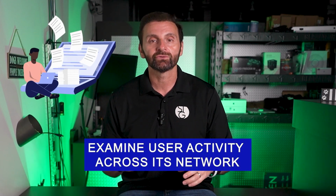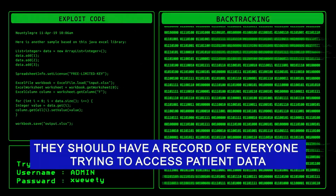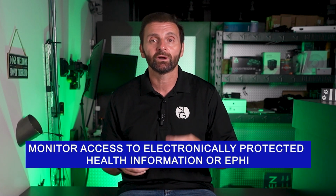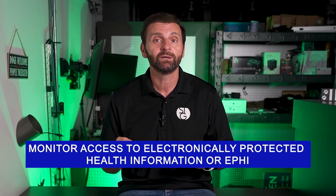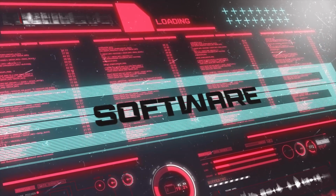In order to maintain HIPAA compliance, we suggest organizations record and examine user activity across its network. They should have a record of everyone trying to access patient data. Right? Logging is obviously something you want to turn on under the umbrella of activity and auditing so that you can enable that business to monitor access to electronically protected health information, or EPHI, and detect any suspicious behavior. Using software that records and examines user activity is a way to make a user accountable to any malicious activity and helps a business with their cybersecurity defenses.